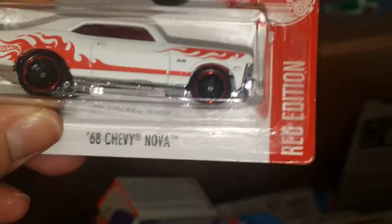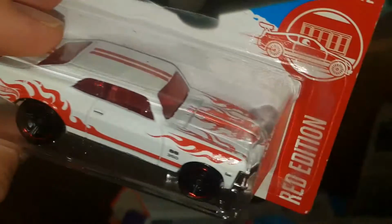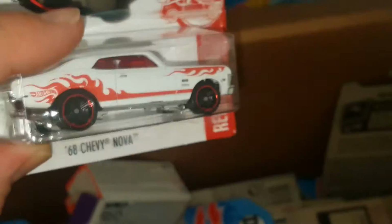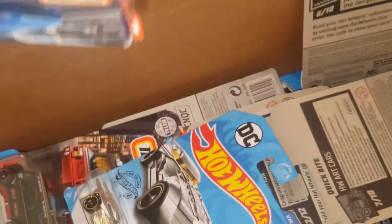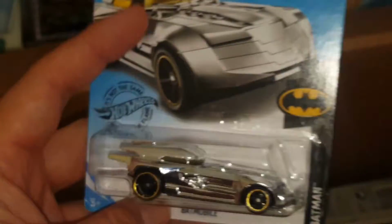We got another red edition from Target. 60 Chevy Nova. Pretty cool. Saw it on pictures. Never have found it. So, thank you. Once again. And those for last. Batman in chrome. Batmobile. You guys seen that one before?